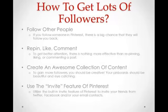Repin, like, comment. To get better attention, there is nothing more effective than repinning, liking, or commenting on a post. Even if you are not following the person, you can get attention from them by sharing or liking their content. Posting a comment on a pin is a very good way of starting an interaction with anyone. This is a more personal approach to get followers.